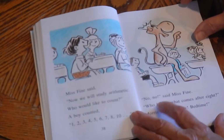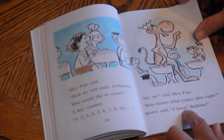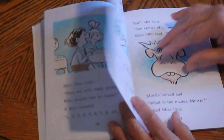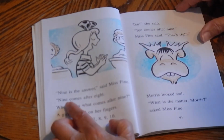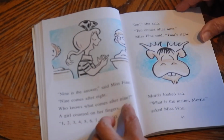"Oh no," said Miss Fine. "Who knows what comes after 8?" Morris said, "I know, bedtime." He thinks she's talking about 8 o'clock at night, so he says bedtime. "9 is the answer," said Miss Fine. "9 comes after 8. Who knows what comes after 9?"